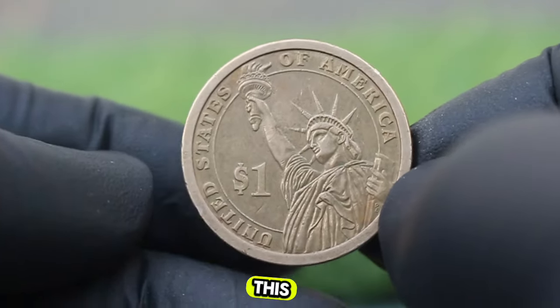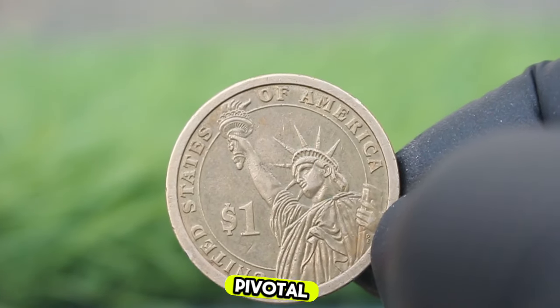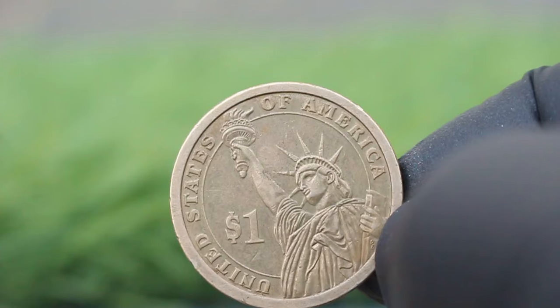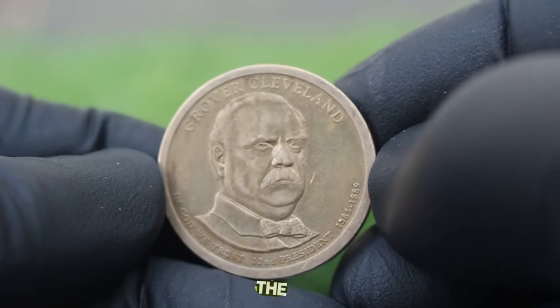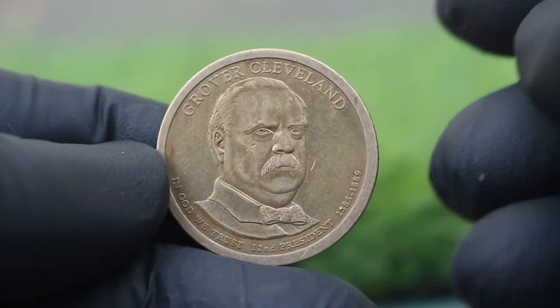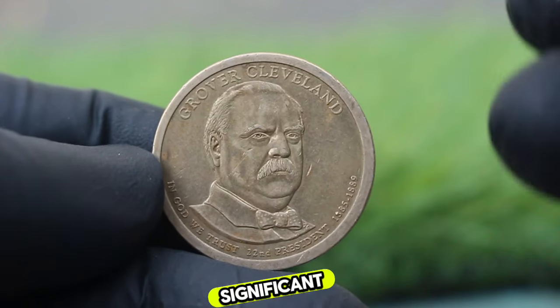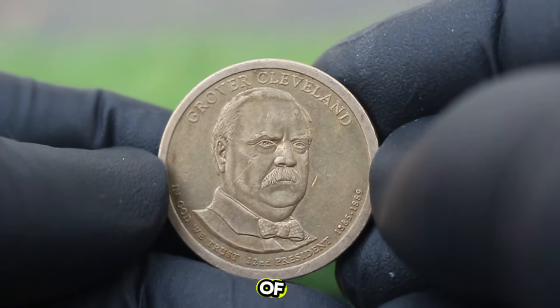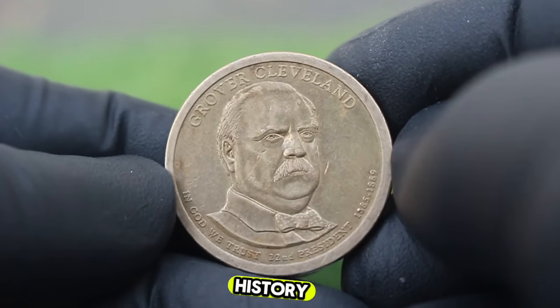What truly sets this coin apart is its historical context and the way it represents a pivotal moment in American politics. Grover Cleveland was a complex figure, a man who fought to reduce the power of political machines and advocated for limited government intervention in the economy. His second term, in particular, was marked by significant struggles, including the Panic of 1893, one of the most severe economic depressions in American history.